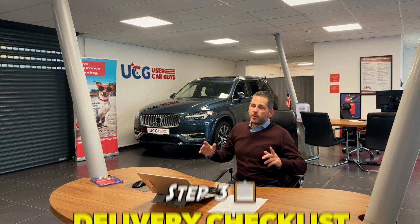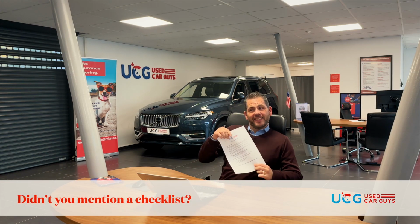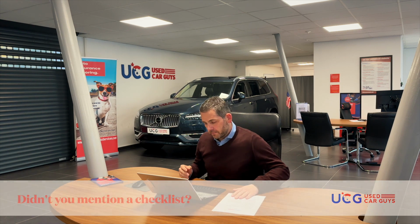Okay, let's talk about step 3, and that's things to do before you take delivery of your new vehicle. Well, that's where it gets a little bit different from maybe buying a car in the States, and that's mostly to do with the tax-free, VAT-free status that people have over here. This is the checklist. Okay, so the customer's made a decision they're going to buy the car, the financing is sorted. It's now what's going to happen between now and when you pick up the vehicle.